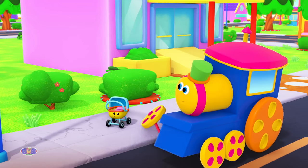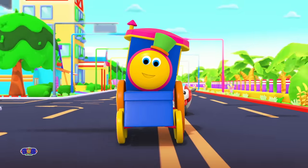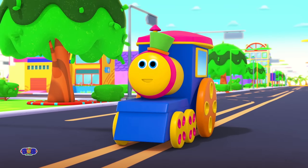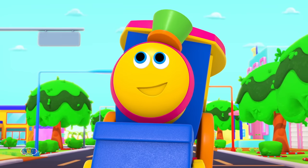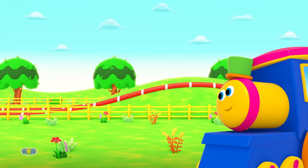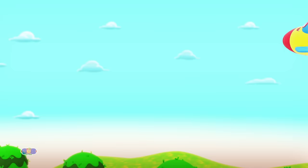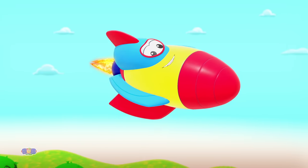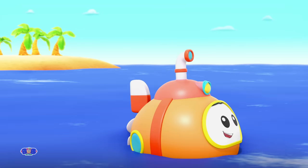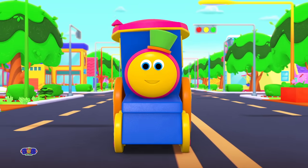The tiny pram that babies love to ride. Q is a quad bike. It's cool to ride out far. R is for rocket ship. It can fly right to the stars. S is a submarine that can go to the deepest parts. T is a long, long train. It's so long from end to start.